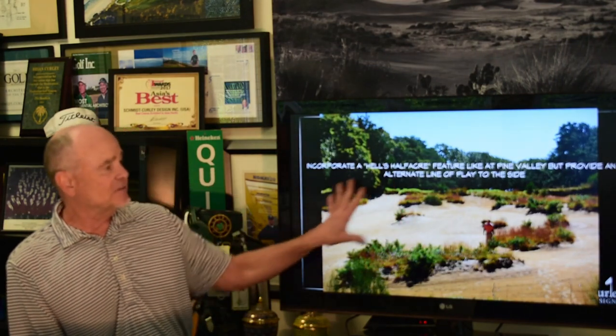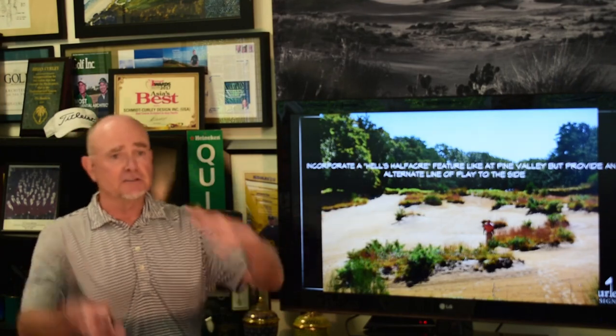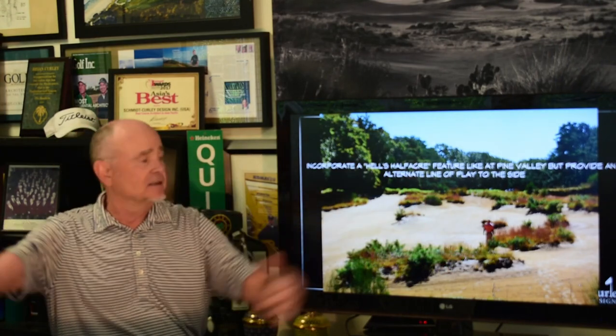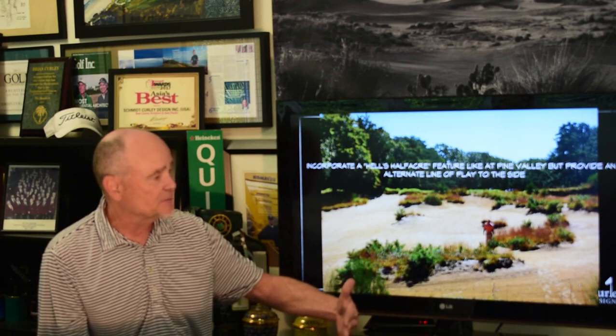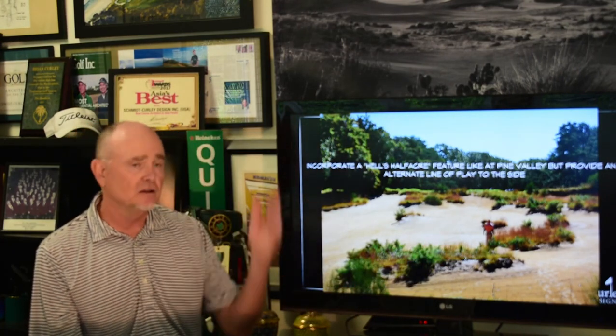And again, as far as having a wild feature, this is Pine Valley. This is called Hell's Half Acre. It's a big, huge expanse of sand. And you play a par 5, you hit here, then you hit your second shot over. And people love this stuff. They play from all over the planet.